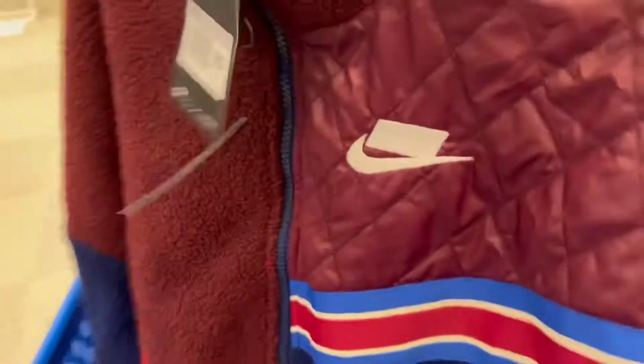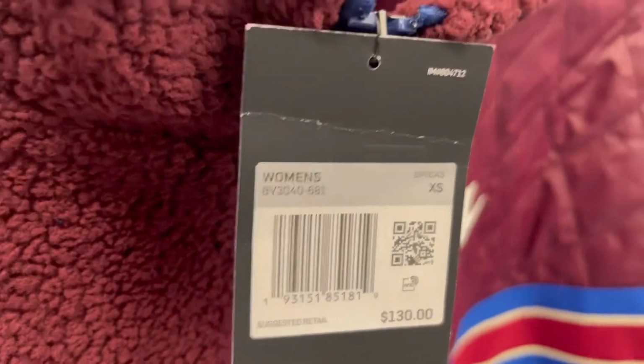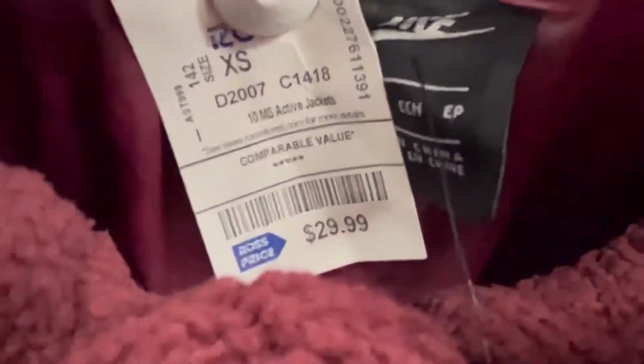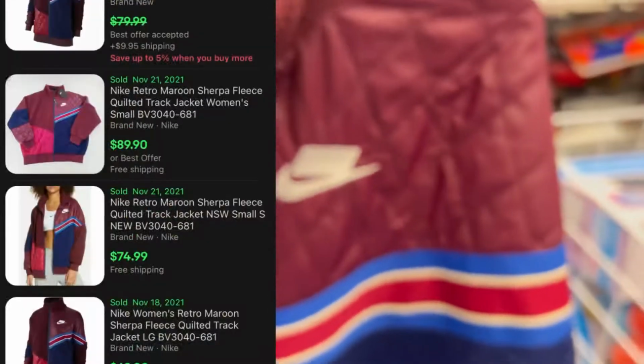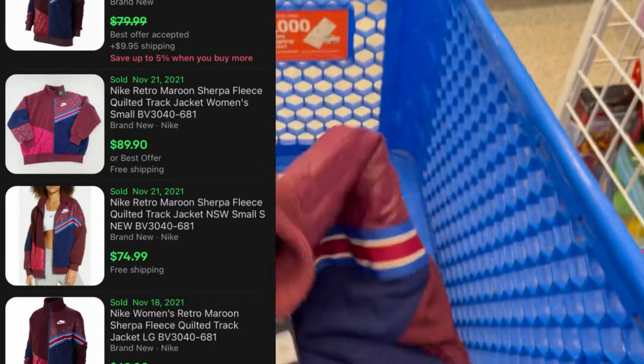whereas at Ross and stuff you sell it new. Anyways, speaking about Ross, I did find this cool Nike jacket, extra small. The retail price on that is $130, and we only paid $30. So you already know that's a cop, especially since we're in the winter time. Hopefully some girl buys it. I'm not sure who though, because I don't even like the design on that jacket.